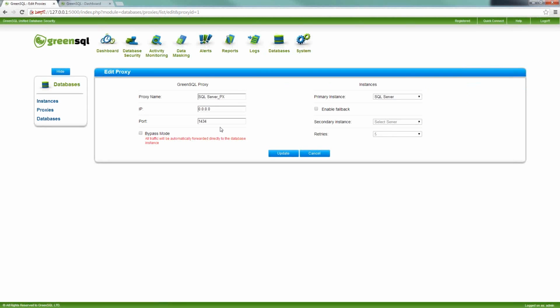I can go to my proxy and decide that I want to create a fallback. Means that if the primary instance, which is my SQL Server, is not available, I can direct all the traffic to my replicated database. Now it can happen after 2 retries, 5, 10, or 20, and then we'll keep the business continuity. So this is one way to handle a crisis in your database.